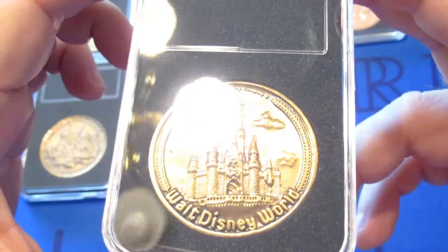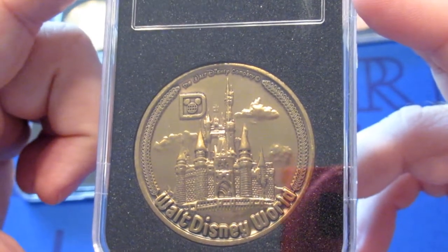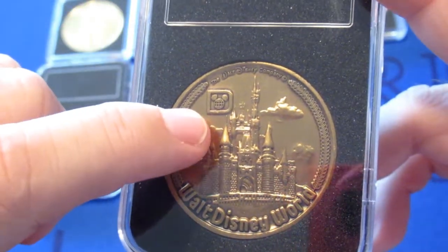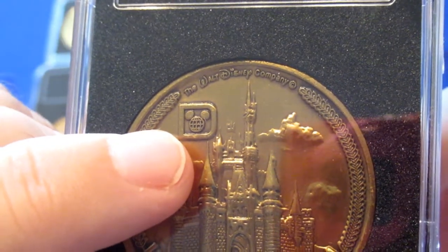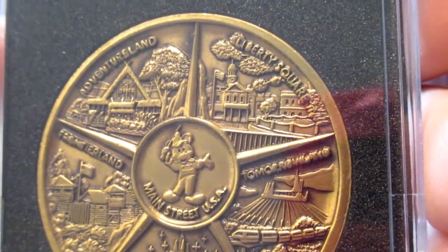Here's another one. This is just kind of a generic one that commemorates the park. I assume this is also from the mid 80s or early 80s, just like the previous two. I say that because you see that symbol that symbolizes Disney World. Let me zoom in a little bit. You don't see that used very much at all anymore. That's kind of an early symbol. So I assume this is probably from the 80s when they started selling these.